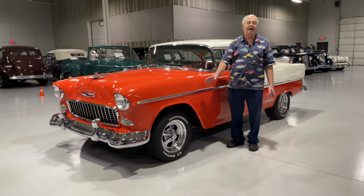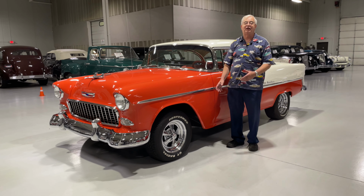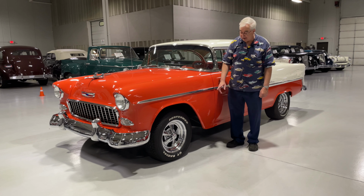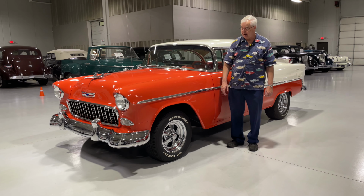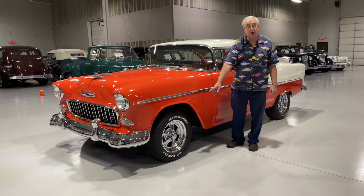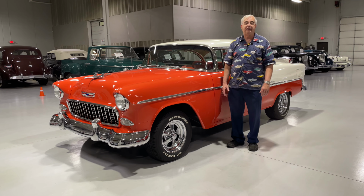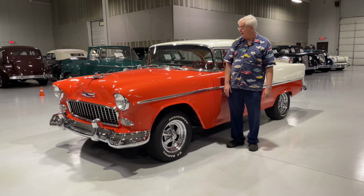And of course, the radial tires being the next really good thing that they came out with for any of these old cars. And this is no exception with the raised letters and whatnot. And as I had already said earlier, it does have front disc brakes on this thing as well. So it's really a good stopping car in and of itself.